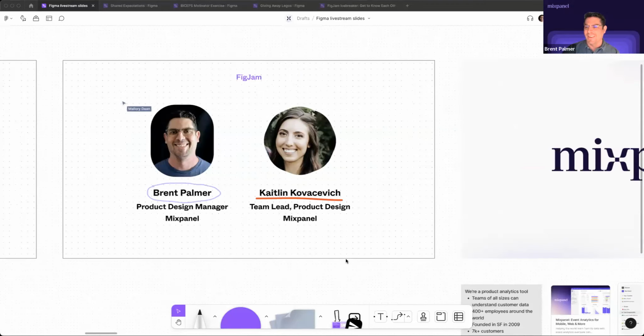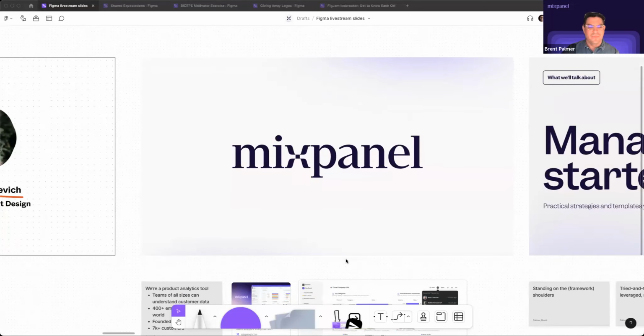Yeah, this will be fun. We'll be traveling along here in FigJam. This is sort of like how we do a lot of our meetings. And so this will feel like a one-on-one together with 238 of our closest friends. So this will be great.